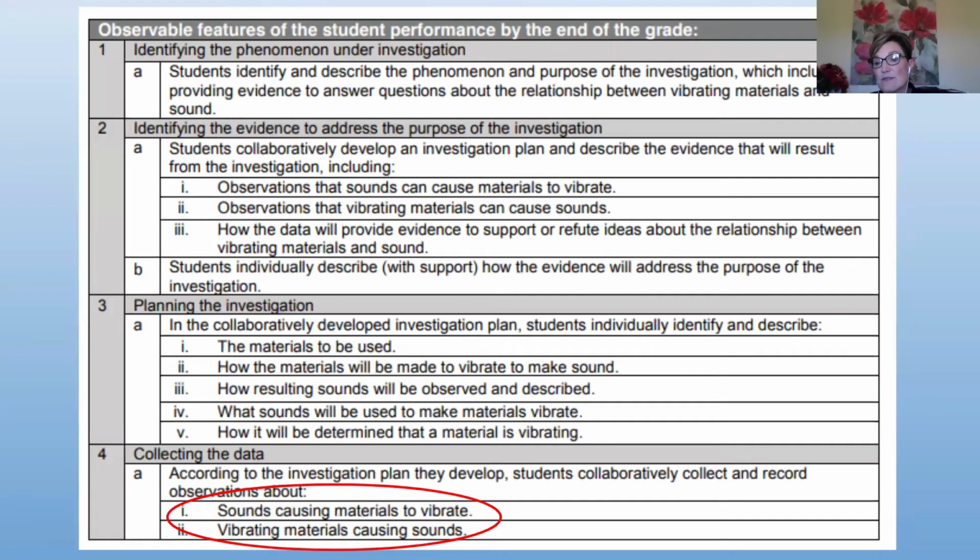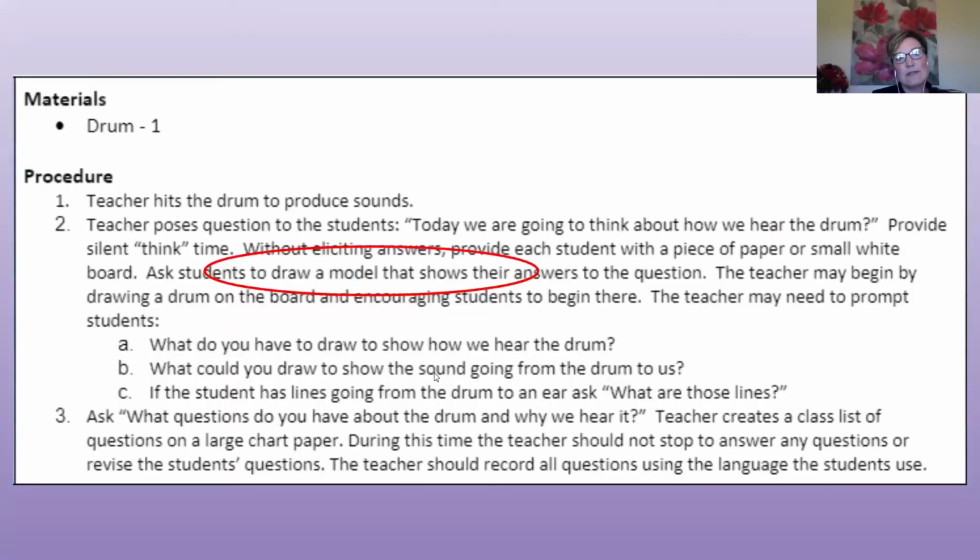If this is a checklist of what students are expected to do, that lesson definitely falls short of the mark. It might be aligned. There is some aspect of it that is addressing some aspect of the PE, but it isn't actually designed to meet this checklist.